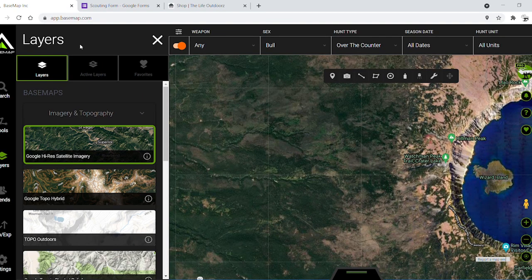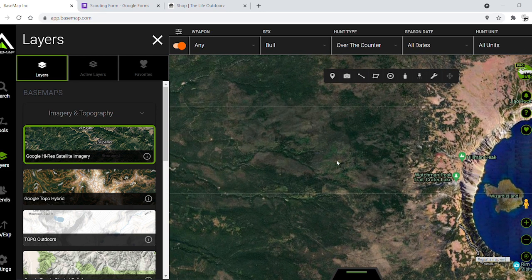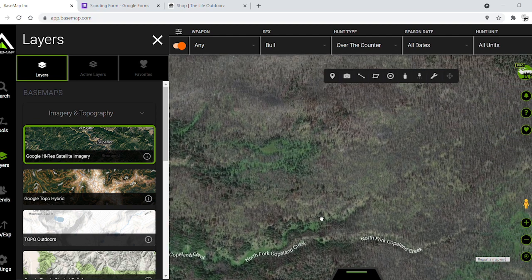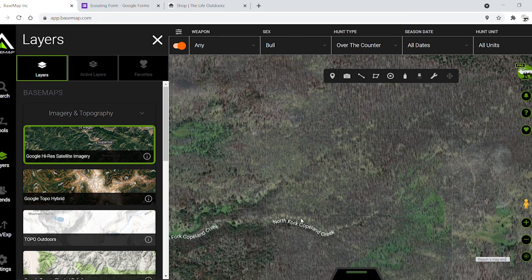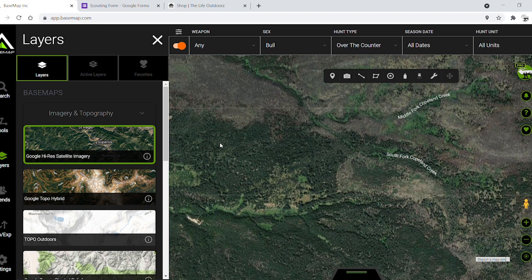All right, let's get back to this. Okay, so the first thing that I do when I'm looking for elk in Basemap or Google Earth or any of the satellite imagery is look for this. See the green? I'm going to just go in on it, and you can see how much green there is by these creeks. Now this is in the middle of a dead fire area, and you can see the green trees in here.